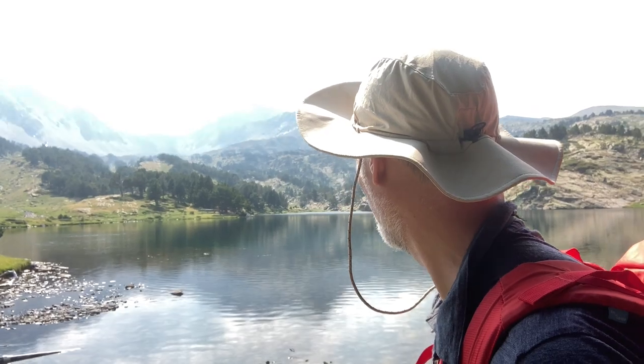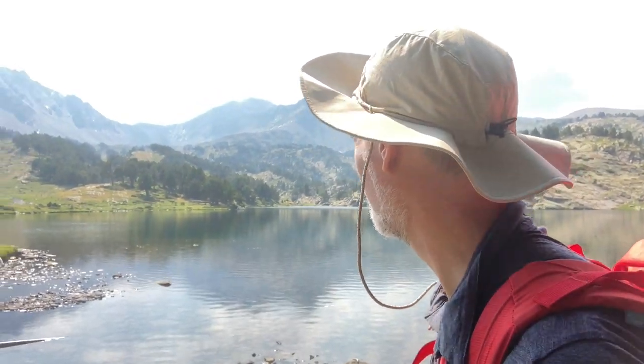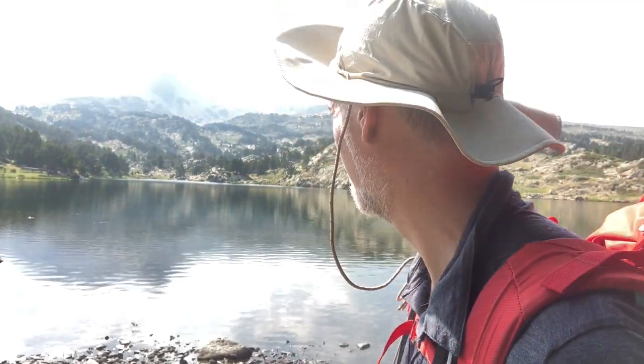Gonna go from lake to lake, just following the streams. They have little streams that connect them. And it'd be nice to camp maybe beside a stream, because that would be moving water and it's a nice sound. So I think I'm gonna go to the head of this little lake and find the next lake up.